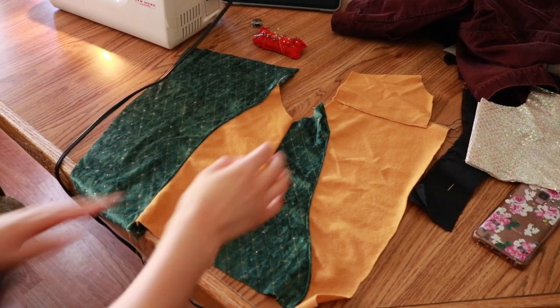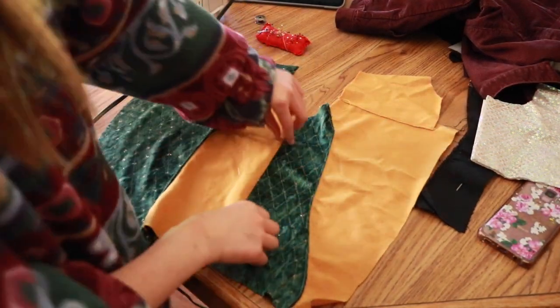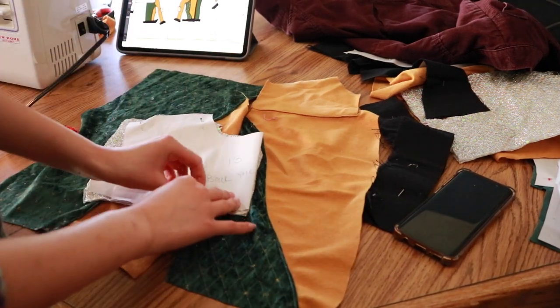And now we have this, where this is the front, and this is the back. And here's where the arm will go. Next, I think I'll add on this back yoke, because, why not?